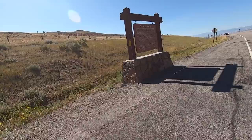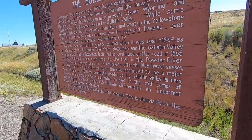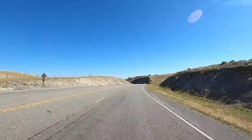What do we have here? Bozeman Trail, 1864. There you go. Used to go over this pass here. Neat. Downhill from here.